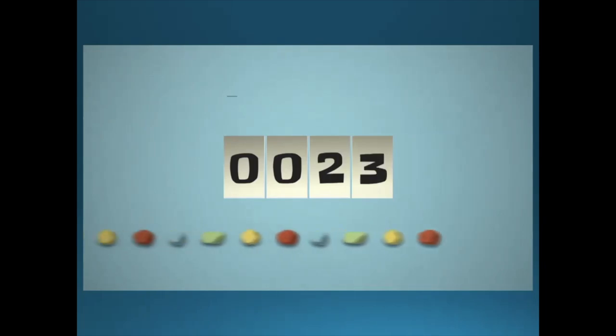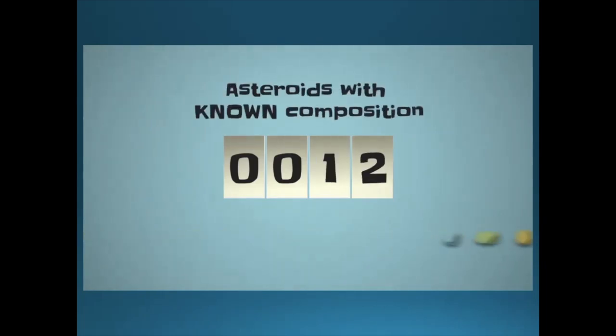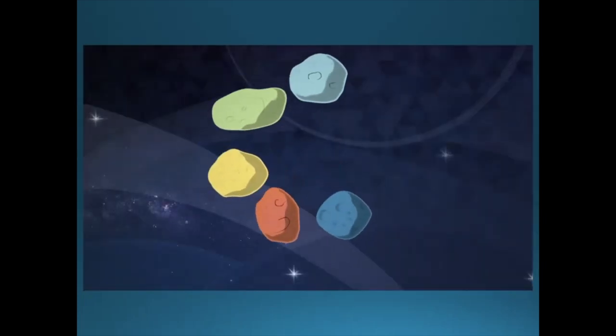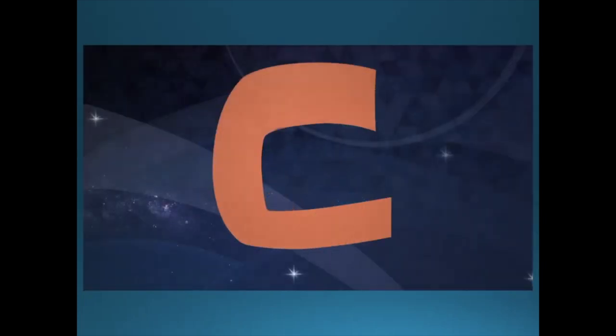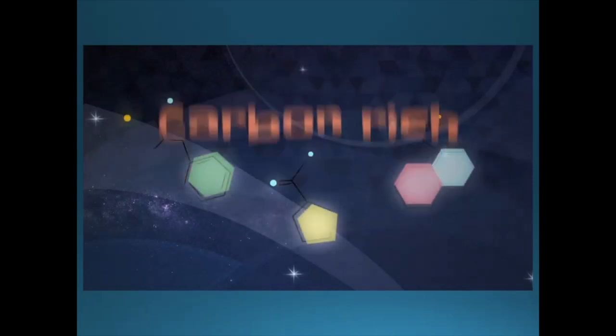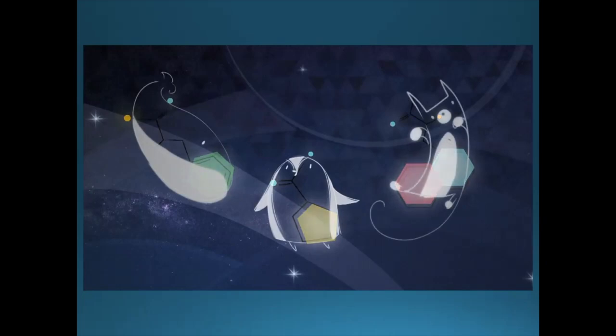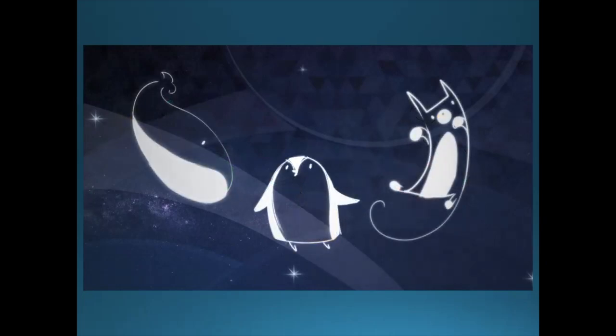That dropped our target list to 12 asteroids with a known composition. And from there, only 5 of those were ideal for sampling because they are known from Earth observations to be carbon-rich. This matters because a carbon-rich asteroid may contain organic molecules, volatiles, and amino acids that may have been the precursors to life on Earth.